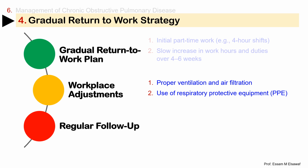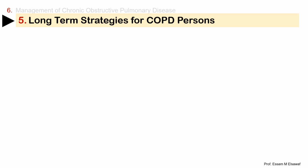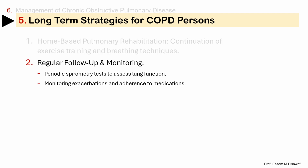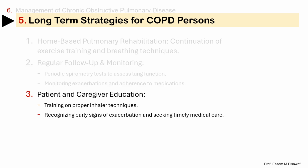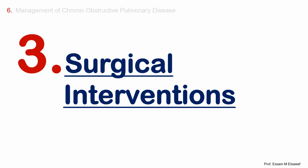Long-term strategies for COPD patients depend on home-based pulmonary rehabilitation with continuation of exercise training and breathing techniques, regular follow-up monitoring by periodic spirometry tests, and monitoring exacerbations and adherence to medications through patient and caregiver education, training on proper inhaler techniques, recognizing early signs of exacerbations, and seeking timely medical care. Surgical intervention is the last non-pharmacological intervention, required if needed. Many interventions exist, like lung volume reduction surgery, bronchoscopic lung volume reduction, bullectomy, or lung transplantation.